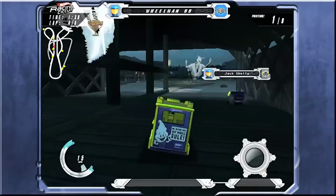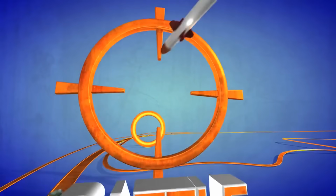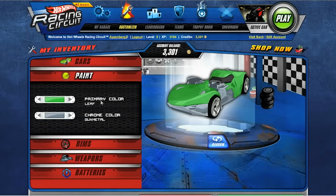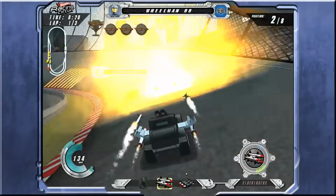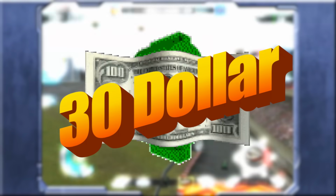There were 10 different tracks to play on and 31 cars to play as. You could also customize your car with wheels, colors, and more. You could even use weapons to sabotage other players during a race. Lots of content in the game was locked behind a $30 paywall though.